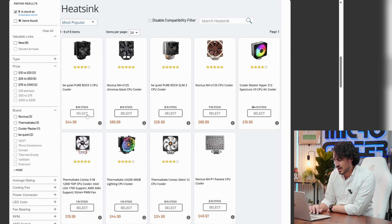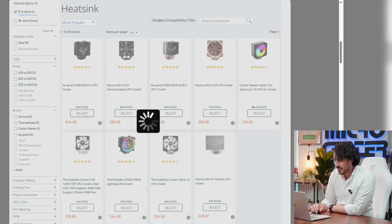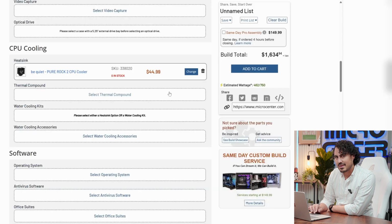Now, I definitely want to go air cooler again on this one. Now we have the Pure Rock. I'll go with that one because that one's going to be all black, and that one's probably going to look pretty good in this case. I don't see the need to go for an AIO for the 7600X3D. I think in terms of performance, it's overkill. I think an air cooler is going to do just fine, just a simple single tower. It's going to be perfect.